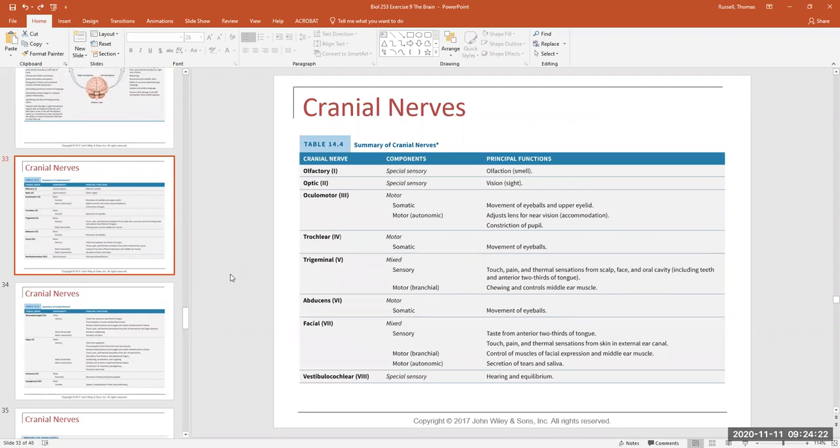Then the last part in this packet, which I left in here, are the tables for the cranial nerves. You have to know the cranial nerves by name and number, and you have to know a little bit about them. For instance, you have to know if the cranial nerve is carrying sensory information, motor information, or both. So the first cranial nerve, and notice they're in Roman numerals right here, is the olfactory nerve. That's the nerve that allows you to smell, olfaction. It only carries sensory information in.